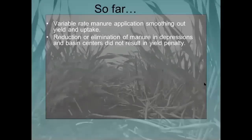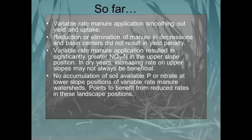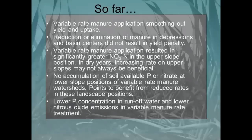So far we've seen the variable rate manure application smoothing out the yield and uptake. With the reduction or elimination of manure application in those depressions and basin centers, at least so far, we're not seeing any yield penalty associated with that. We are seeing some accumulations of nitrate in the upper slope positions because of that higher rate of manure application there. And maybe in dry years like we've had, increasing rate on those upper slopes may not always be beneficial. No accumulation of available P or nitrate in those lower slope positions points to a benefit from reducing the rates in those landscape positions.